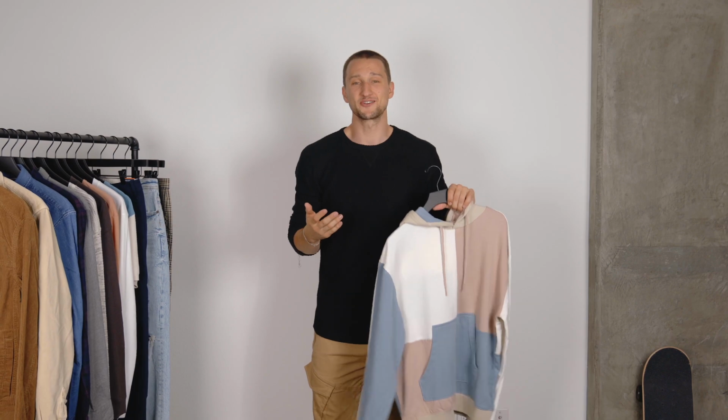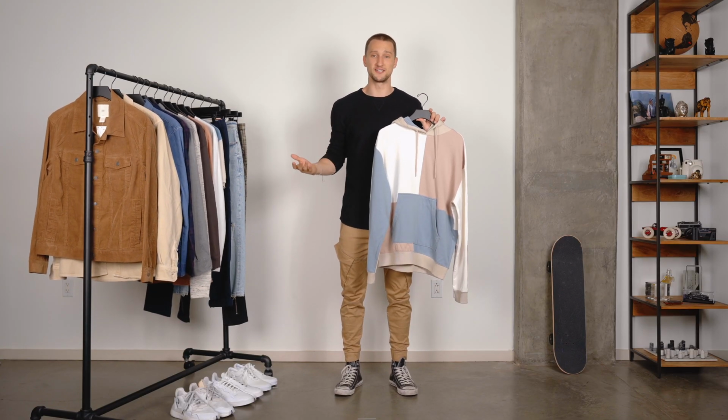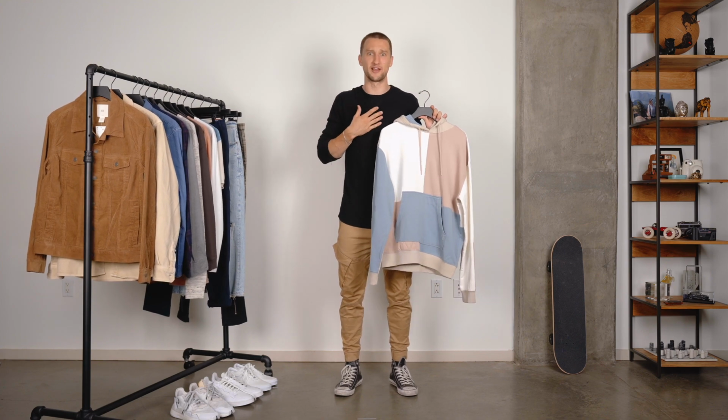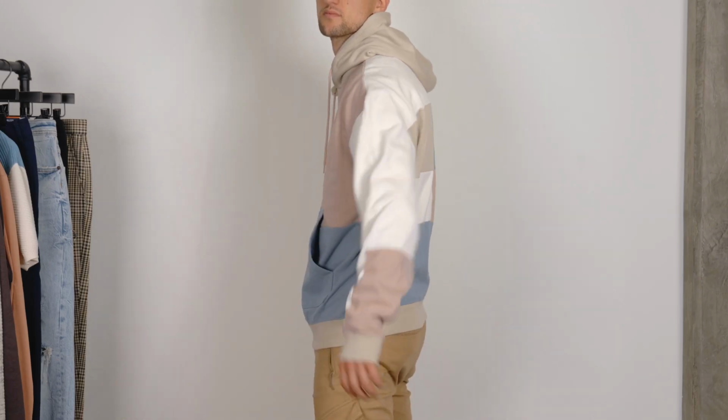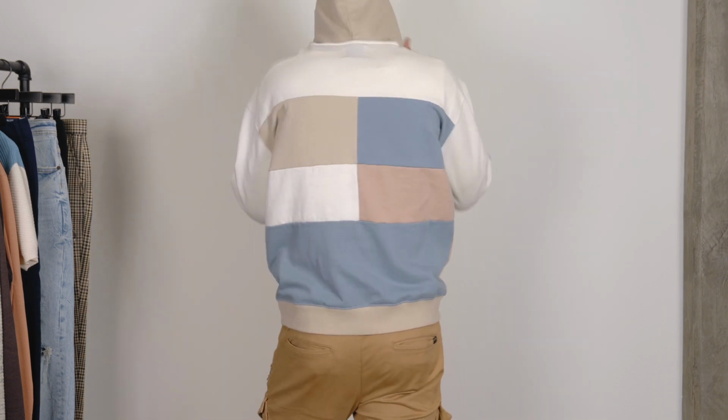Next up, I want to talk to you guys about hoodies. Now, hoodies is probably what your go-to is if you head to school, especially in high school. I feel like I lived in hoodies. But you can go for something a little bit more special than a graphic hoodie or just a solid hoodie, like this one from Urban Outfitters.